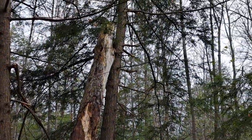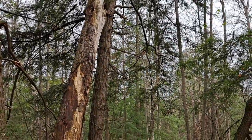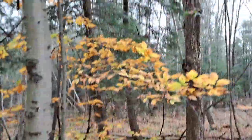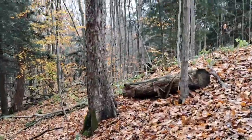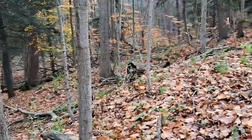Big old tree there, leaning up against that. Is that a fern or is that a spruce tree? Going up a big incline here. I'm going to take you up here, show you, and then I'm going to turn around, go the other way for a while.